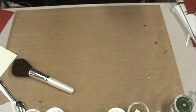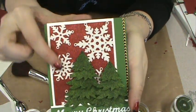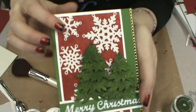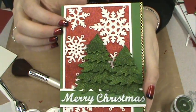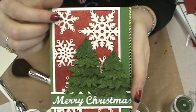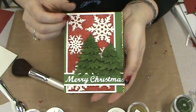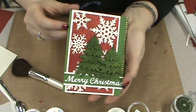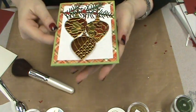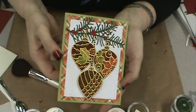Let's see, we also have the Christmas tree. And again, this is a masking technique in the background where this is completely flat. This is using white glitter and red glitter at the same time, using a masking technique and her snowflake die. And then the trees that she's built. And you can make those trees any size you want. Cute, huh? And then we've got the Christmas ornament. Just beautiful.